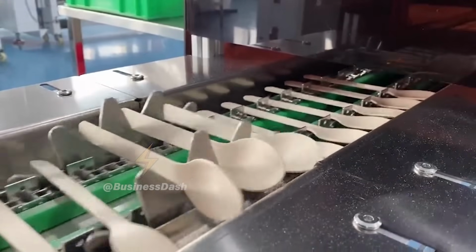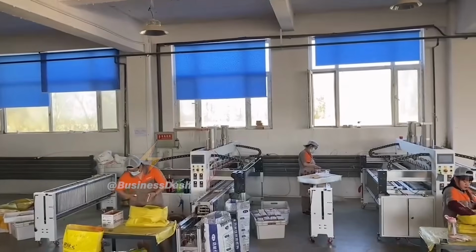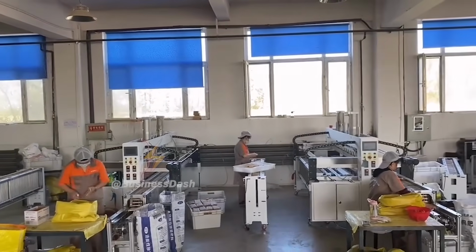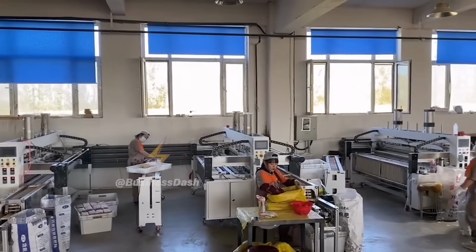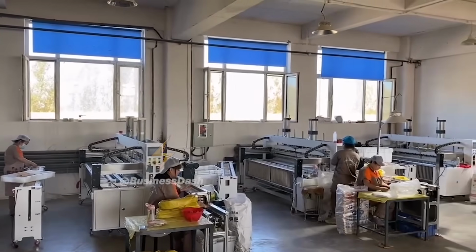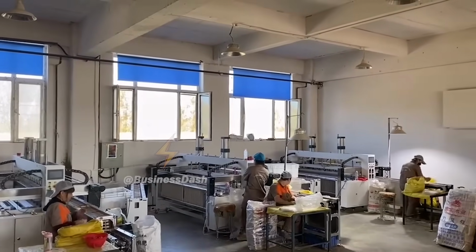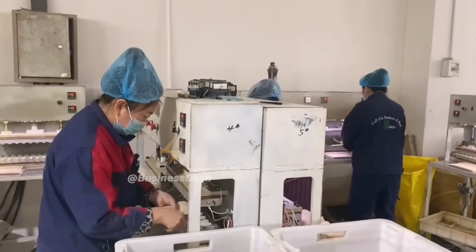Raw materials are affordable and can be imported or sourced through wholesalers. Because wooden cutlery is lightweight and stackable, storage and shipping are easy. Packaging usually involves paper sleeves, shrink wrap, or bulk cartons, depending on the client. Target customers include restaurants, catering services, event organizers, eco-stores, and B2B wholesalers.